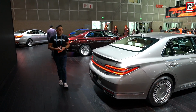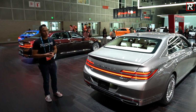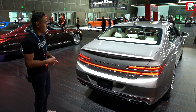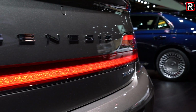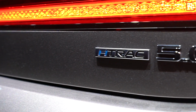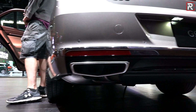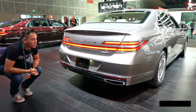Now at the back, the kind of more mature design language carries through. It's definitely more distinctive. I'm just not sure I love it as much as the previous generation or the pre-refreshed model. As you can see, Genesis is now spelling out the name Genesis right across the back as opposed to using their split wing emblem. You can see it's got a G90 badge. This one here is the 5-liter V8 with all-wheel drive. And then you have these integrated exhaust tips which actually mimic the shape of the front grille. They have that additional bottom portion there that kind of makes it look like a shield. So nice consistent design theme here.